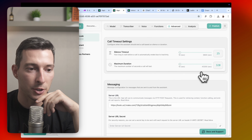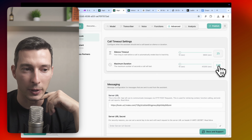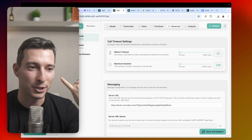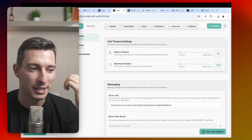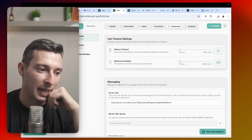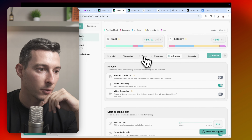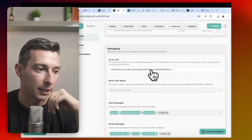The maximum duration of the call, I set it at 320 seconds. Why? Because it costs a lot of money. And if you have people that are just calling and talking to the AI for the sake of it, the bill could quickly add up. And this is actually the webhook that, once we run the function for booking, actually runs that function.